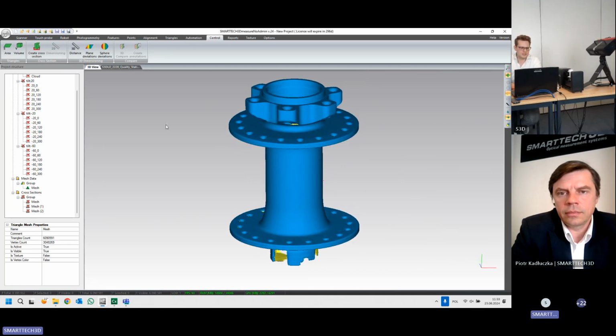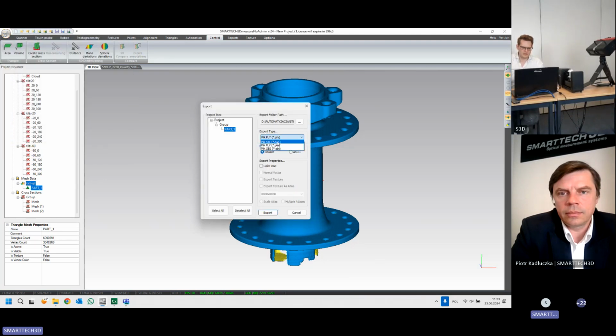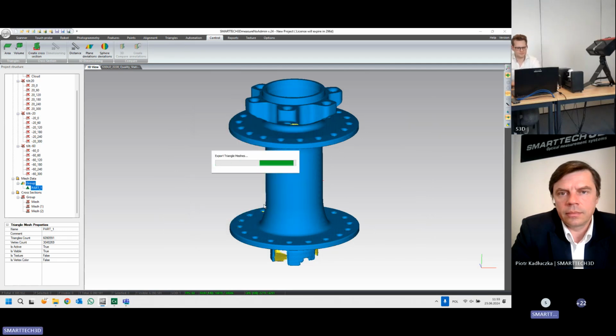But for the GD&T module, we are going to simply do it like this. Let's change the name of our object, for example, part 1. Okay, I'm going to select it and export our triangle mesh into the STL format. We've got three formats: STL, PolyWorks, or OBJ. Let's select the destination path. We've got automation, STL to inspect. Okay, let's save it here and press export.